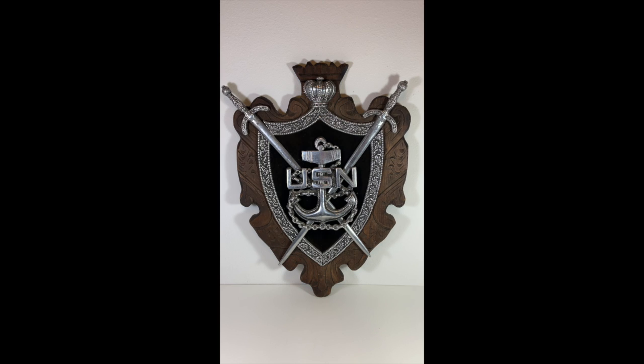Now, one thing I want to point out that hopefully you've noticed right in the middle here, it has a fouled anchor and has the USN on it for the Navy. They don't all look like this. Basically, the types of variations that you would see would be this background fabric, which is black on this one. I've seen gold and I've seen red. So different colors of fabric here.